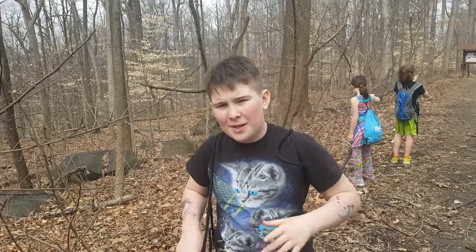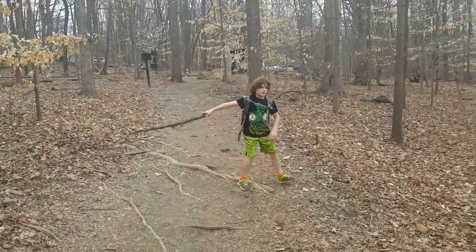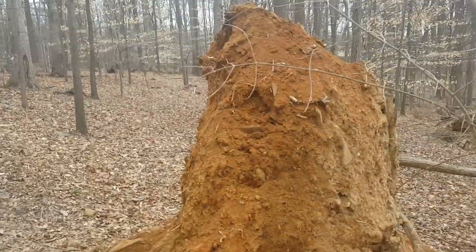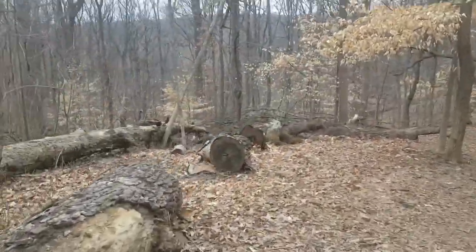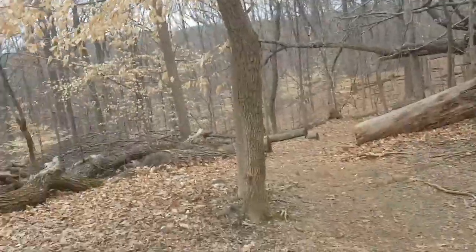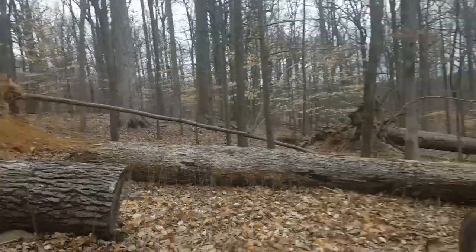But today we are going for a hike. Let's go. Okay. So guys, this is our first landmarker that we're gonna be using. That is here. By the way, guys, we are at the Patapsico Valley State Park, aka the Tire Park, here in Catonsville, Maryland. So that's the first cool thing. Like, a tree fell down there.